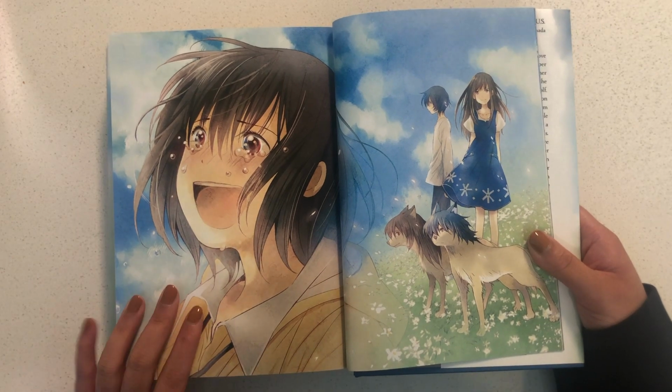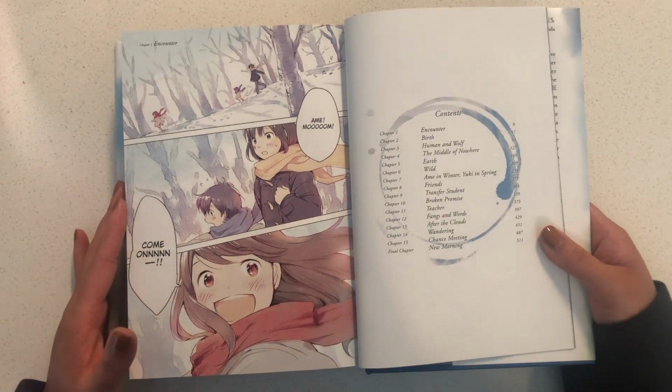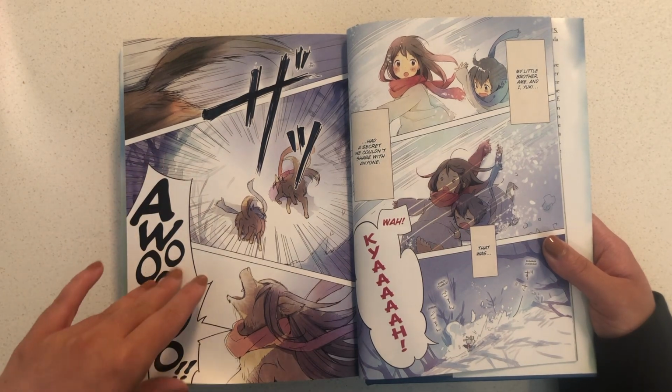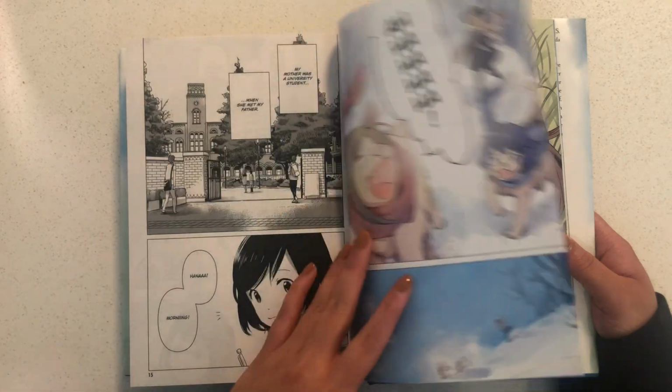So definitely would recommend for anybody who wants to check it out. I can't say enough good things about it. And it's a thick book. It's very thick. And I think there's colored pages spread out throughout it. So yeah, definitely check it out.